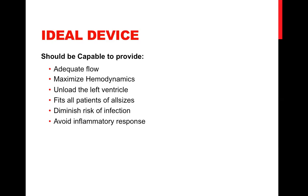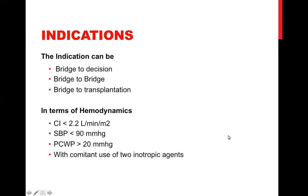So we'll move to the more interesting devices. The ideal device, the definition the manufacturers are targeting, should be capable of providing adequate flow, maximizing hemodynamics, unloading the left ventricle, fitting all patients of all sizes, and diminishing the risk of infection and inflammatory response, et cetera. Indications in general can be bridge to decision, bridge to bridge, bridge to transplantation. We'll talk about this in more detail later on, and other indications.